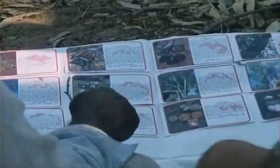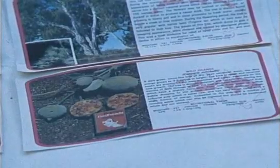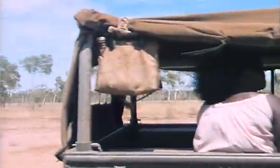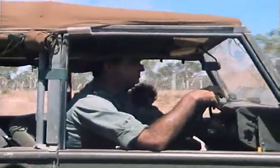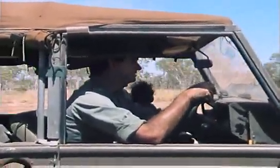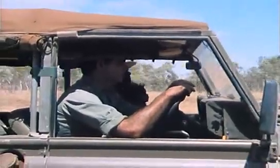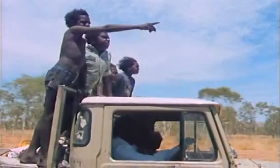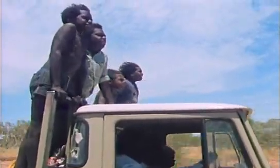An important part of this project is to prepare maps like this for Northern Australia. My army mates call them snack maps. On the back of each one, you'll find all the information you need about the bushtucker in the area. Tommy suggested we go bush for the day so that he could show me some more of the local food. It was a good excuse for a day's outing for the kids as well.